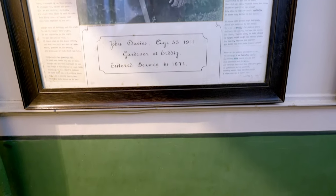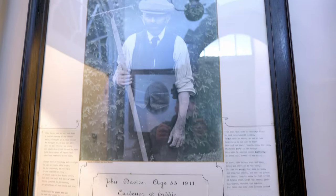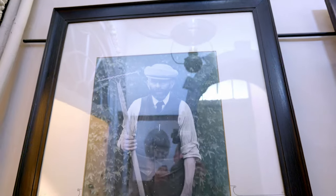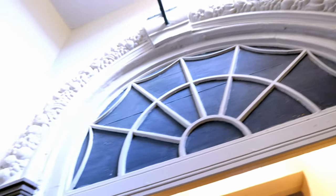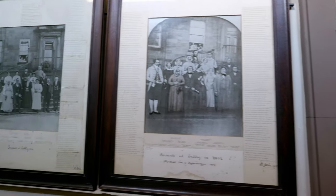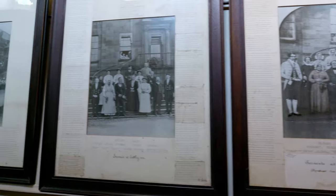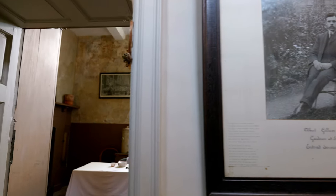One of Erddig's most remarkable aspects is the enduring relationship between the Yorke family and their servants. From the 18th century onwards, the family began documenting their staff in an unprecedented way. They commissioned portraits and even wrote poems in honor of their servants, a highly unusual practice for the time. In the dining room, you can see portraits of these individuals, each one named and accompanied by a humorous or affectionate verse that captures their personality and role in the household.